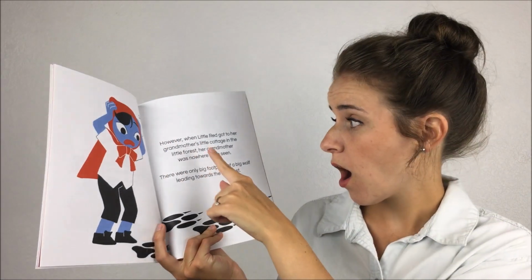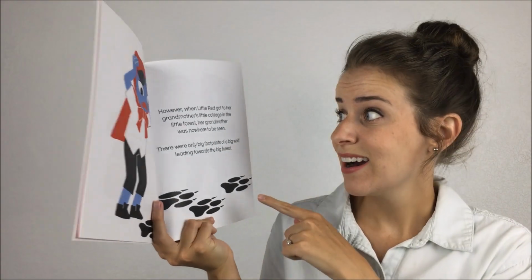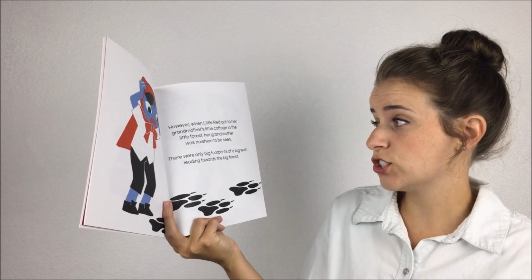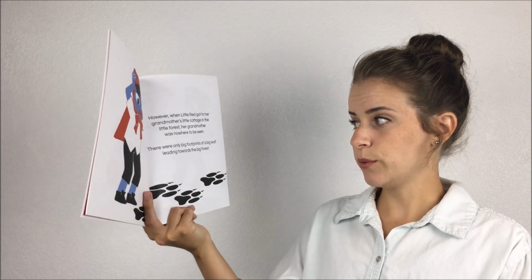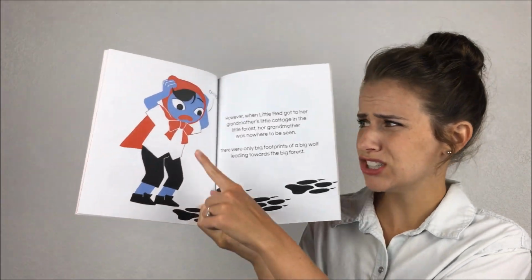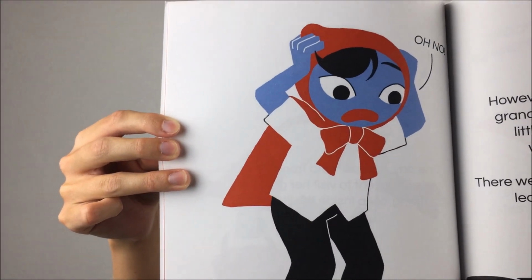Oh, no! What happened? What are these? Oh, my. However, when Little Red got to her grandmother's little cottage in the little forest, her grandmother was nowhere to be seen. There were only big footprints of a big wolf leading to the big forest. Oh no. Did you see? She's saying, oh no! And she found the footprints. What is going to happen? Let me show you up close, Red. What's gonna happen?